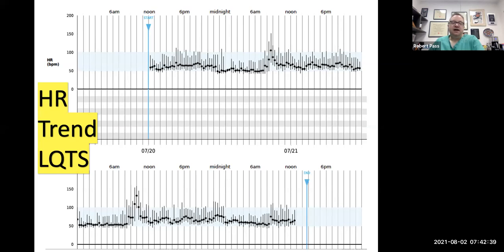So I have a handful of long QT patients, for example, who have dual chamber defibrillators, but they're being paced in the atrium, maybe at a rate of 60 or 70 during the day, because their heart rates are sitting in the 30s and 40s, and they suffer from chronotropic incompetence and just being very tired. But pacing the atrium does not enhance their risk for arrhythmia.